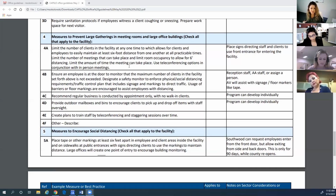We want to encourage you to keep appointments with clients and not accept walk-in clients. We want you to have outdoor mailboxes or some sort of bin where clients can drop off and pick up items easily and in a safe way. So they can call you from the parking lot, let you know that they're there to drop something off, place it in the bin, and then you can take safe measures to collect the document. And then we also want you to continue to train everyone by teleconferencing and stagger sessions as much as possible.